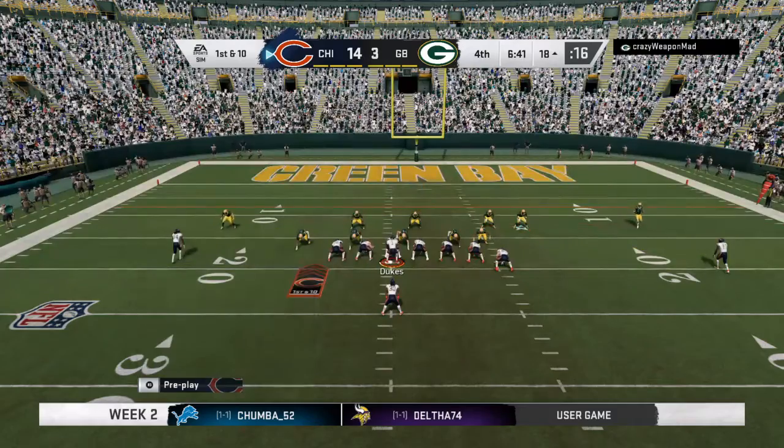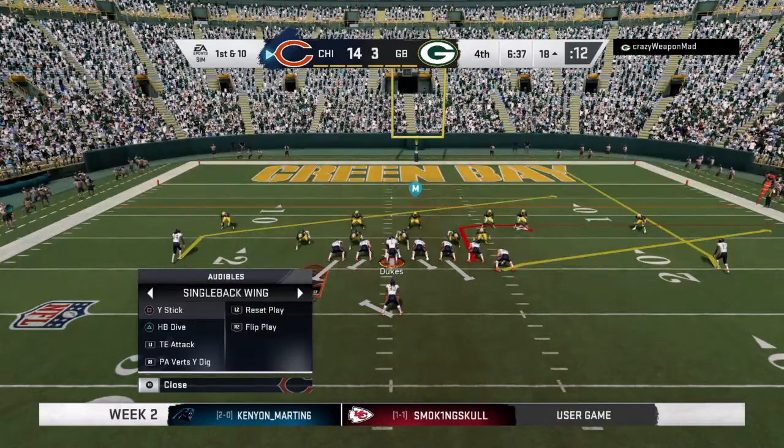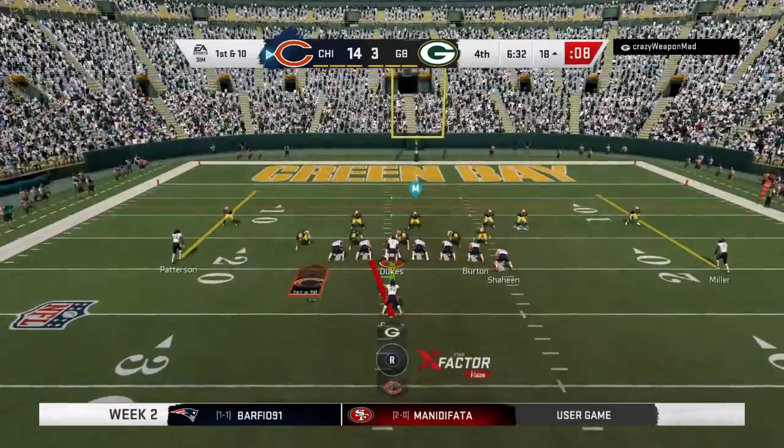Hey, D-line, let's get him. He's coming, he's coming. We got double up. Check, check. Wide, get wide.